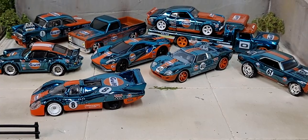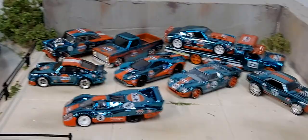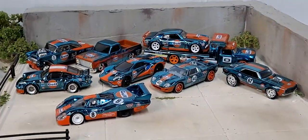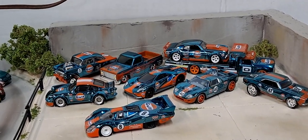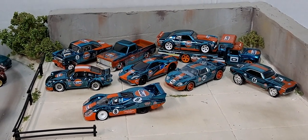There's no way I could decide. No way. I mean, if I absolutely had to, I'd pick the 1970 Chevy Chevelle. Because that looks like something the RLC should have done, but never did.